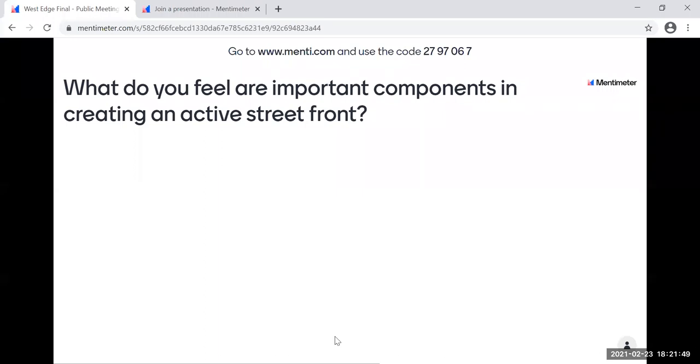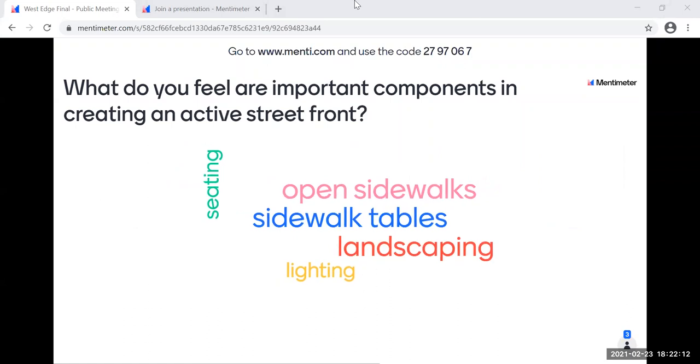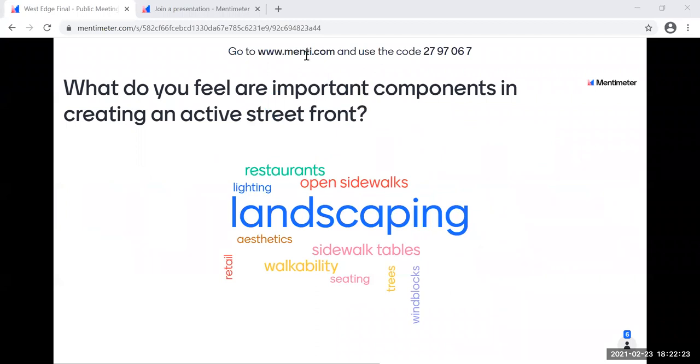And again, as the answers trickle in, Menti always takes a second to refresh. If anybody would like to raise their hand and talk about what makes an active street front for them, what makes them really fall in love with a place, feel free to raise your hand. Yes, Charles Bloom, Planning and Development Director again. And feel free to incorporate elements that you might see in the area surrounding the West Edge that you think may be appropriate to transition into this area. Thank you for that, Charles.